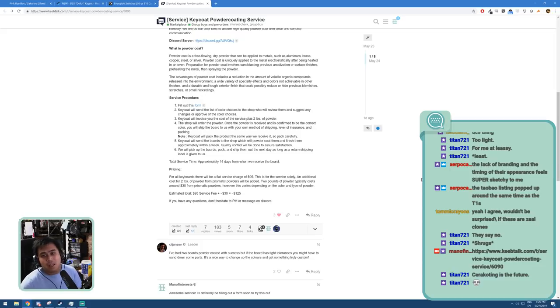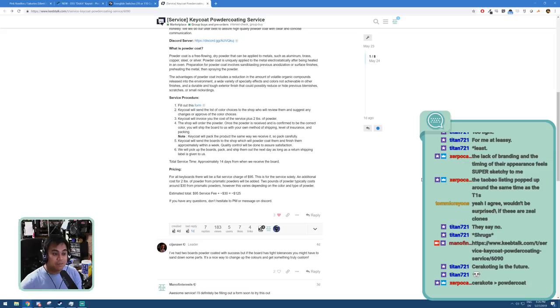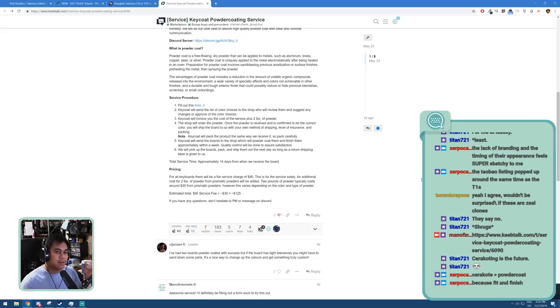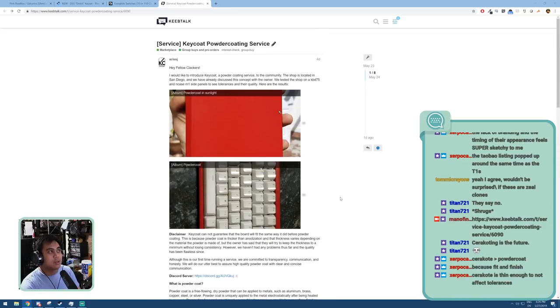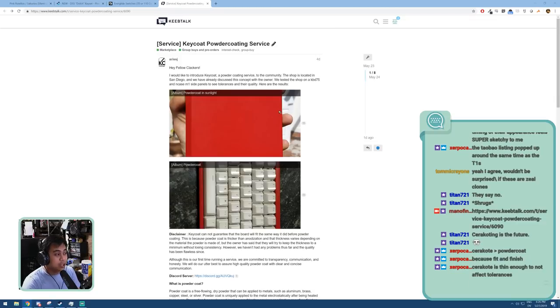For many, that may seem a lot, but you do it for the looks, and people spend that much on keycaps and that affects the looks, so it's not too crazy. But I do hope that the price will go down in the future as volume picks up. We will have to see. So check out these awesome folks. I don't know how many of them there are. But check out Keycoat when you get a chance if you're interested in getting your keyboard powder coated.